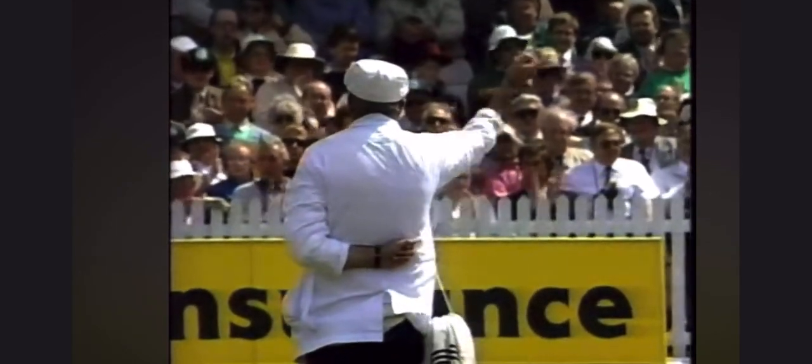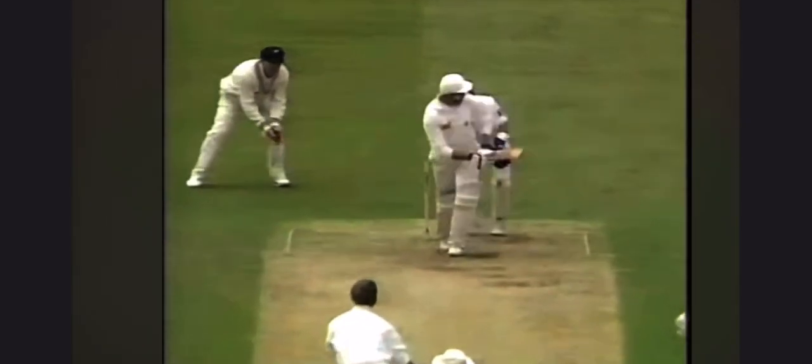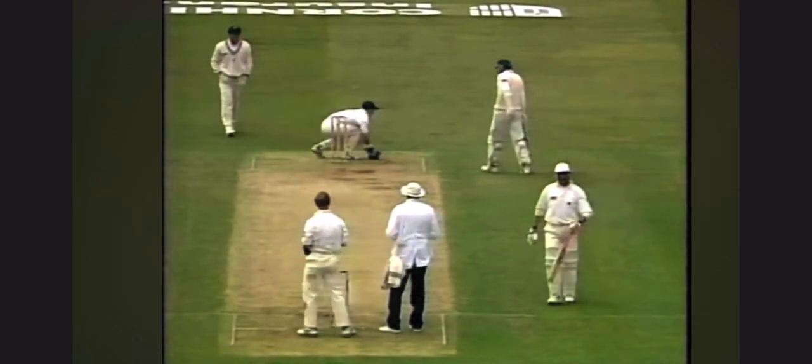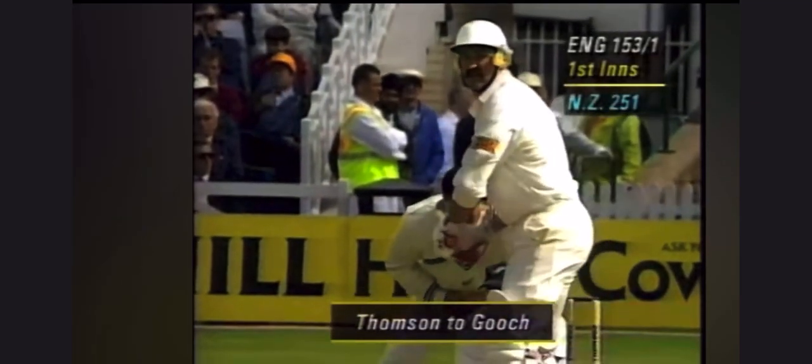That's going to run away for 4. And as if to further emphasise the point that Geoffrey Boycott was making. The breeze we're talking about is a southwesterly. That's the end of Shane Thompson's over.